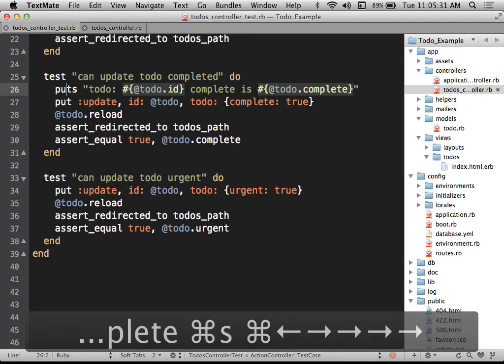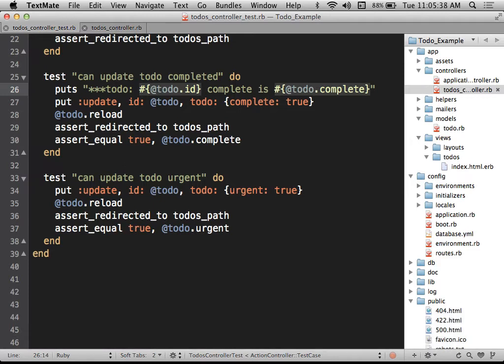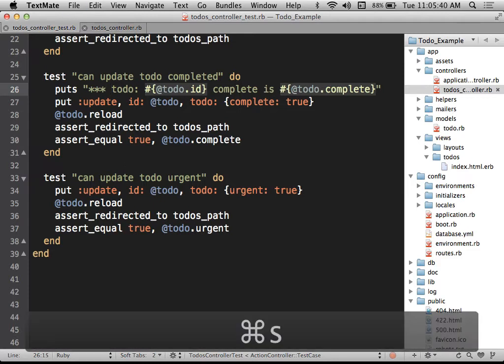And a lot of times when I do try to debug this way, I'll maybe stick some asterisks in front of the output just to make it easier for me to spot it when it shows up over in the test output, since the test output can be pretty busy.